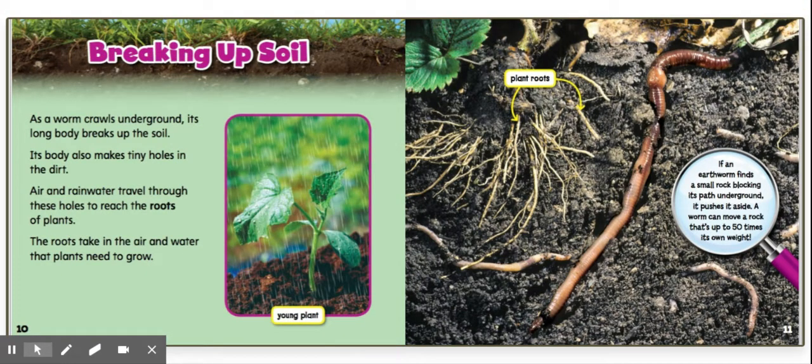Breaking up soil. As a worm crawls underground, its long body breaks up the soil. Its body also makes tiny holes in the dirt. Air and rainwater travel through these holes to reach the roots of plants. The roots take in air and water that plants need to grow. So the worm actually helps the plant grow.